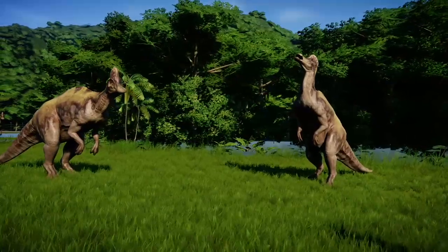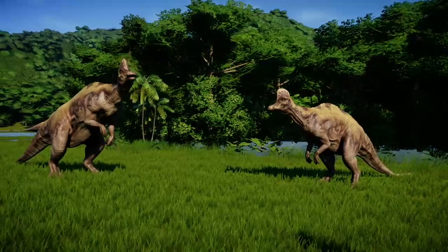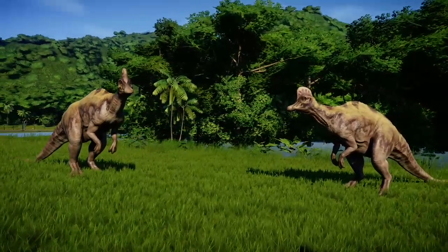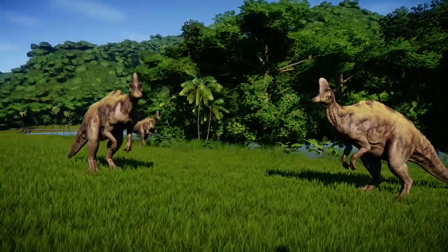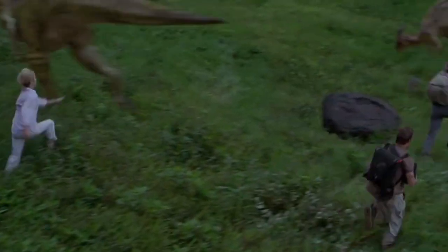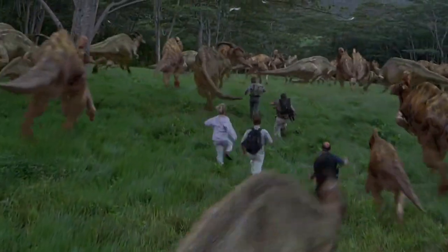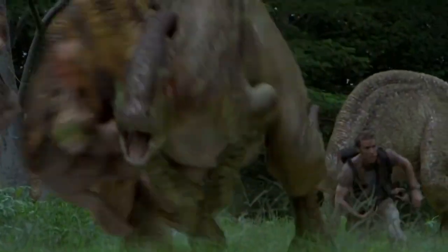The same can be said for the Jurassic Park clones. Like the originals, they also used their crests as resonant chambers, creating their own booming bellows and trumpets. In this case, the clones released a distress call when spooked, letting each other know of possible impending danger, and the herd of duckbills began to scatter in response.